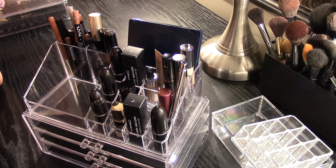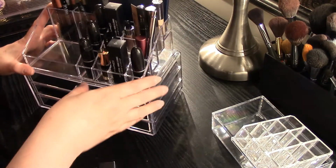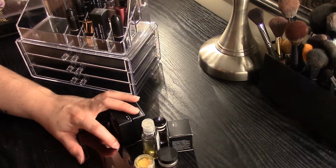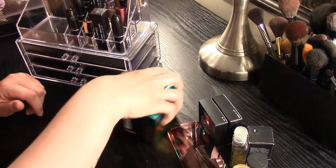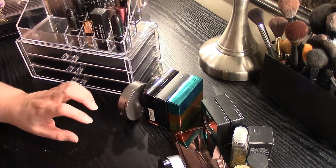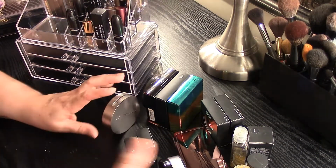But I do have some things that I want to add in here as well. So let's see if I can, I'll put all this in front here and show you guys. I have a lot of room here. I've got to make sure you guys can see what's going on. Okay, so I have quite a bit of stuff here.